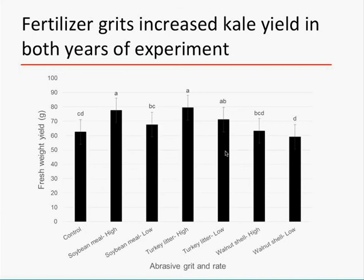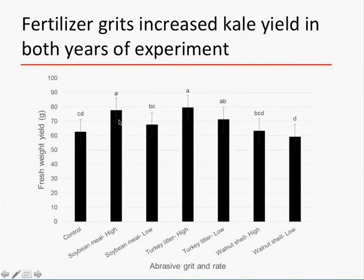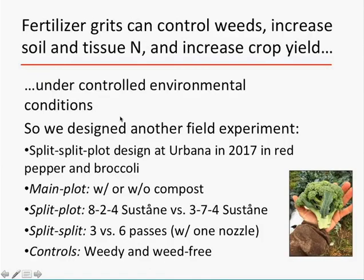And most importantly, the fertilizer grits helped us to increase kale yield across both years. So you can see similar levels correspond pretty well to those tissue N levels. So going back to tissue N, and then this is fresh weight of those kale leaves, marketable leaves. And from the control to soybean high and turkey high, we go from 60 to 80. So roughly a 30% increase in kale yield when we just put 100% of what leaves the nozzle in the crop rooting zone.